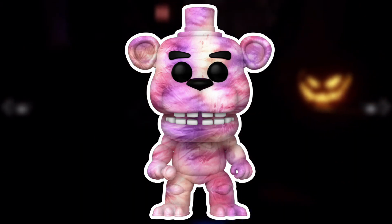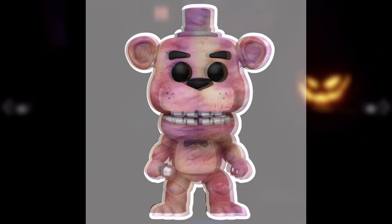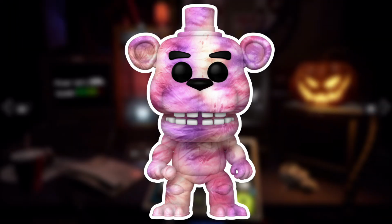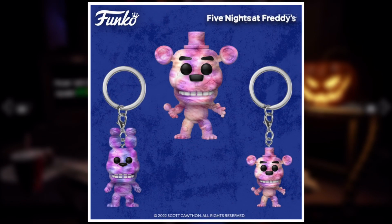However, the thing is, it's just rehashing the original Wave 1 Freddy base. How boring. I would really wish they would go for something new. However, don't fret. There could be hope. Because for whatever reason, the announcement post features a totally different tie-dye Freddy Pop figure. That being one with a totally different base.